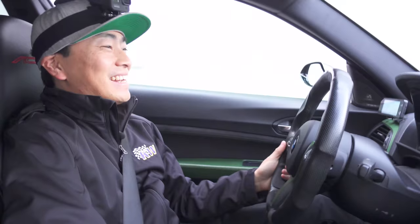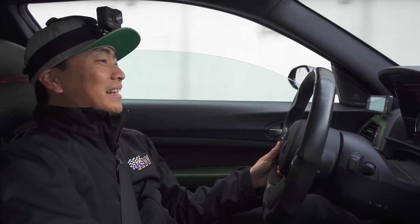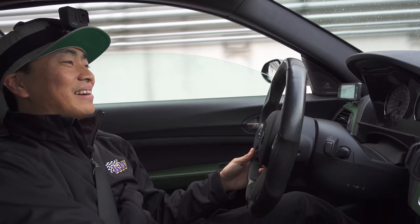It steps out immediately, 570 horsepower. Oh my God, 740 foot-pounds of torque. It has so much torque, but as soon as the boost kicks in, the rear end just steps out. Oh, it's so scary. It's scary to drive.